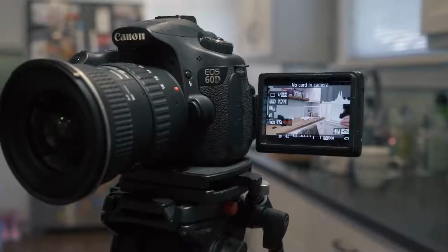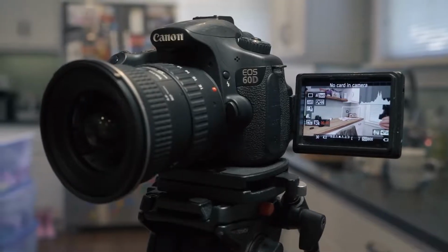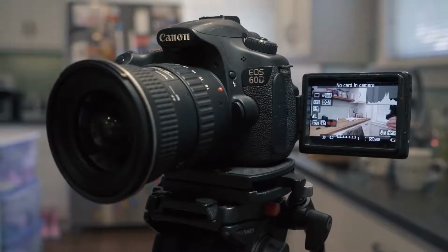All the other cameras, my 60D that I've shot on for so long on this channel, the 70D, the 80D, they all flip out this way. All the Rebel cameras flip out this way. If they had done that, it would have been perfect. It would have solved everything. And this would be just about perfect at that point. So far, because I'm loving using it.